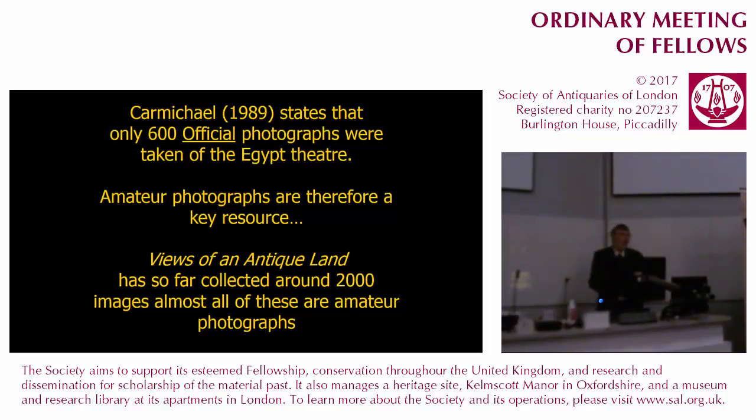As a result, many of the images that you see in histories of the First World War were actually taken by soldiers themselves. And a measure of how many of those images are around and unpublished is perhaps the fact that our project has so far collected about 2,000 images, the great majority of which are soldiers' own photographs rather than postcards, though we have a large number of those as well.